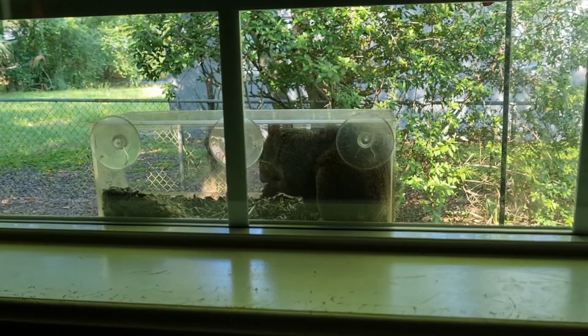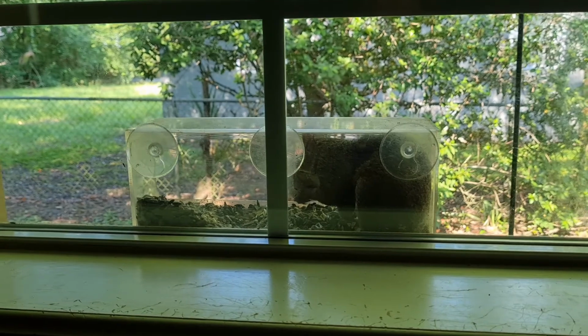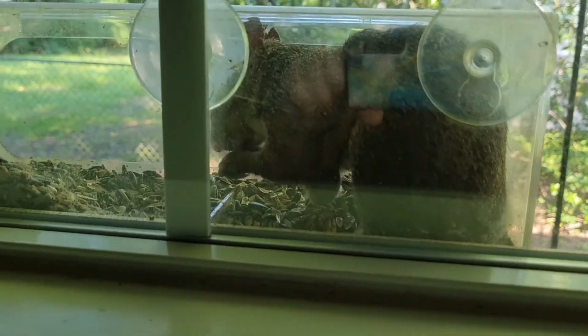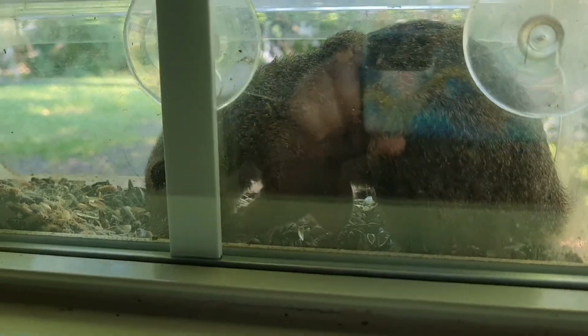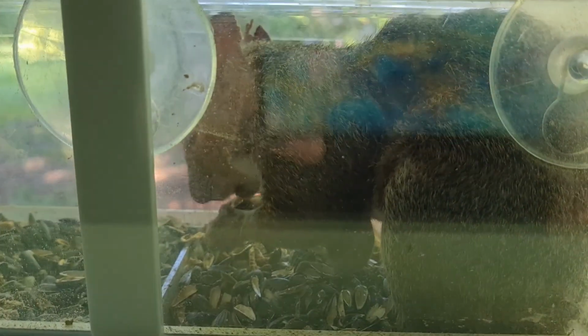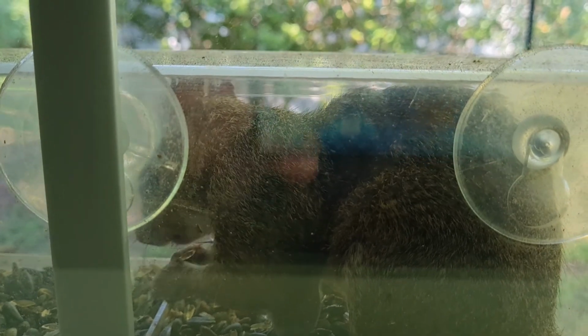Well, guess who's back? The very first injured squirrel. Oh my goodness, what is that hanging from your arm? You remember the abscess on its back? Well, it's now got fur growing on it, but look at the tumor hanging from its arm.